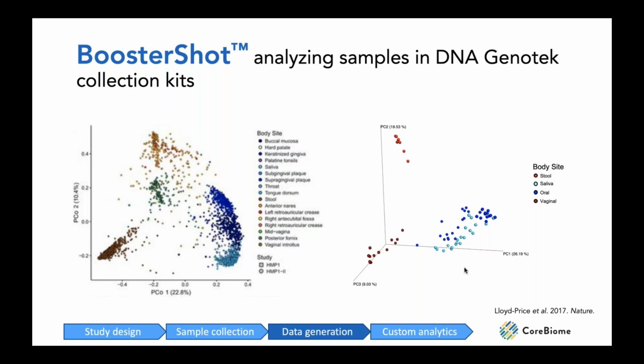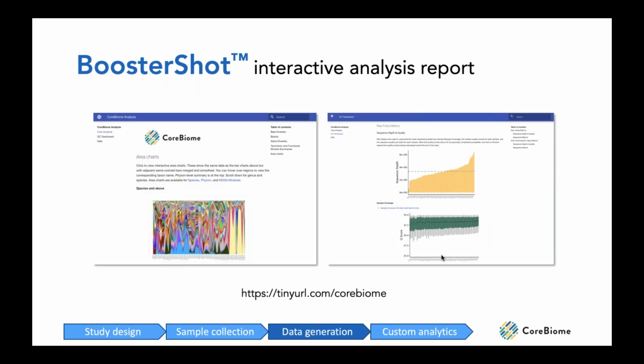So this is a recent publication of some of the Human Microbiome Project data based on shotgun sequencing. And we see very similar patterns of beta diversity. So with CoreBiome, every project that we run includes an interactive analysis report. You can go to this URL here and see an example of these reports.